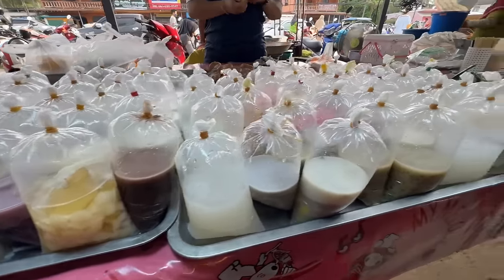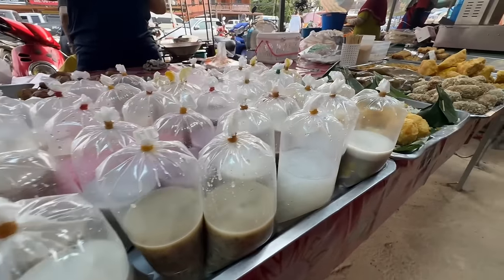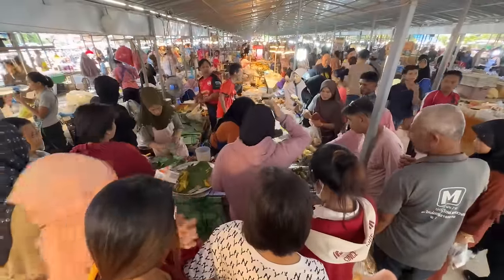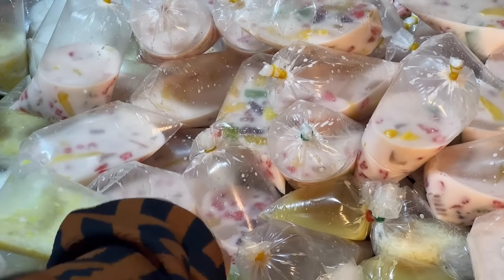Sorts of sweets in them, only coconut milk based ones. There's a few shops at this market selling these bags. One of them is ridiculously popular.